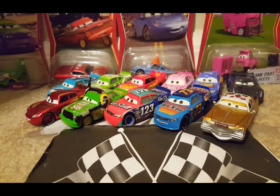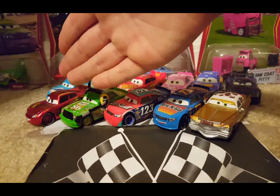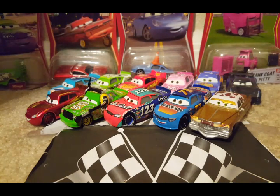And let me know in the comment section down below who's your favorite from this 11 pack. Mine's obviously the Rusty's Racing Center Lightning McQueen. I mean, come on. He looks awesome. Metallic gold. Just awesome.